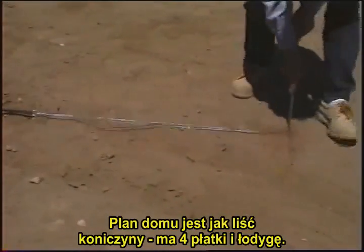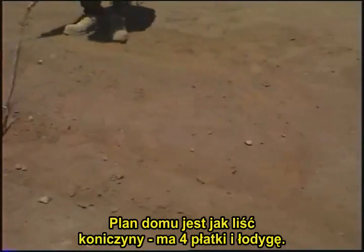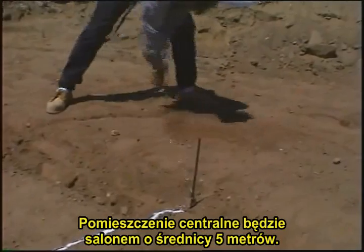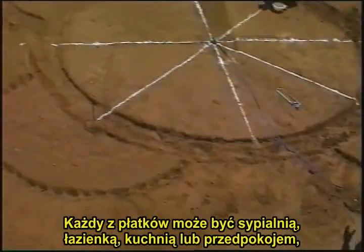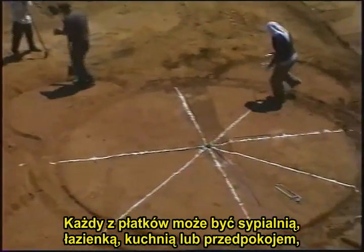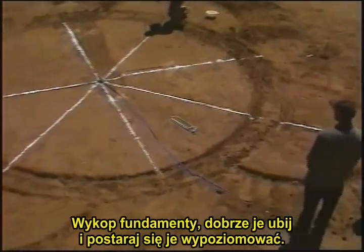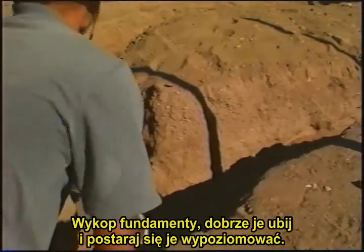The plan of this house is like a clover leaf with 4 petals and a stem. The center dome is the main living room, which is about 15-foot diameter or 5 meters, and each petal can be a bedroom, bathroom, kitchen or entry, while the stem is the windscoop chimney. Dig out the foundations and compact them well and level as far as possible.